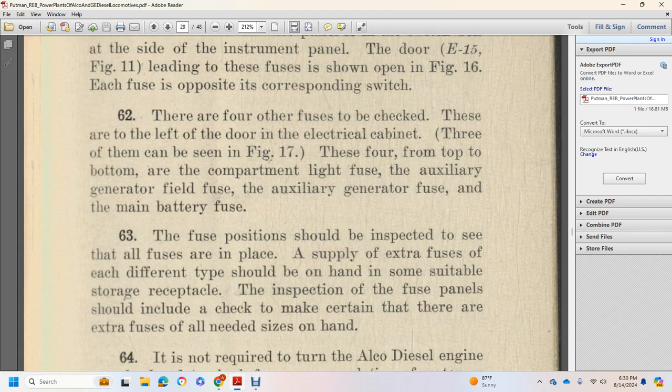63. Extra fuses of each of the different types should be kept in some suitable storage receptacle. The inspection of the fuse panel should include a check to make certain that there are extra fuses of all needed sizes on hand.